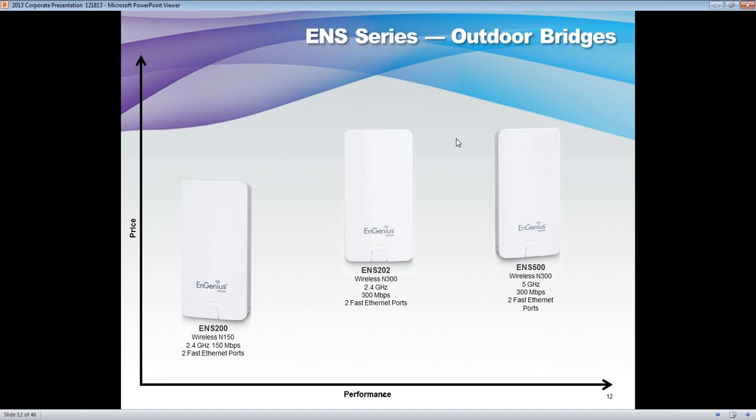The 2.4 gigahertz will get you a little less than 2 miles, and the 5 gigahertz a little less than a mile. 5 gigahertz is not going to get you as long a distance as 2.4. It's just a general RF rule, so that's a little FYI. Although 5 gigahertz is not as crowded a band, it won't get you as far; 2.4 is typically about double. Next slide, Crystal.